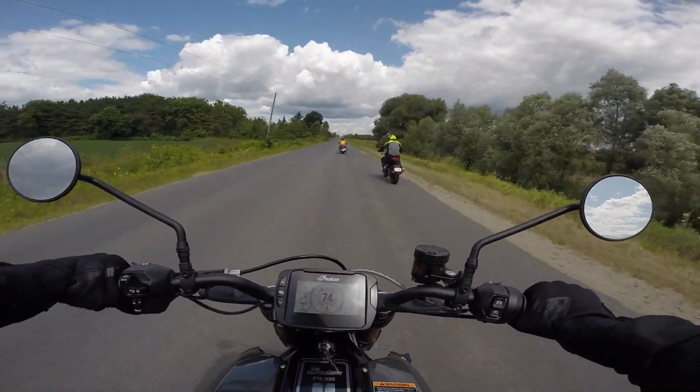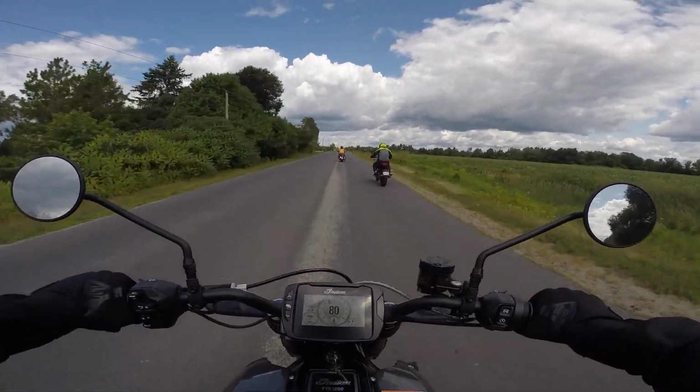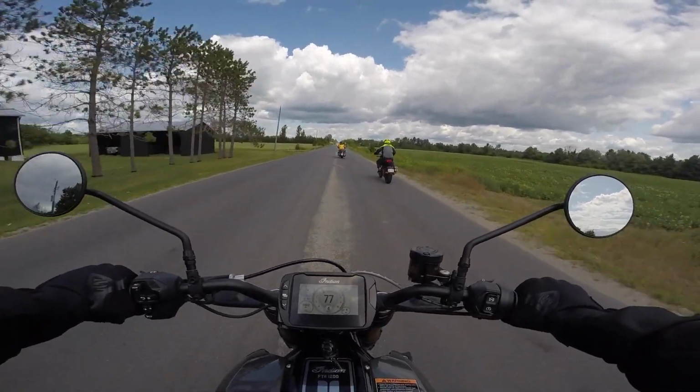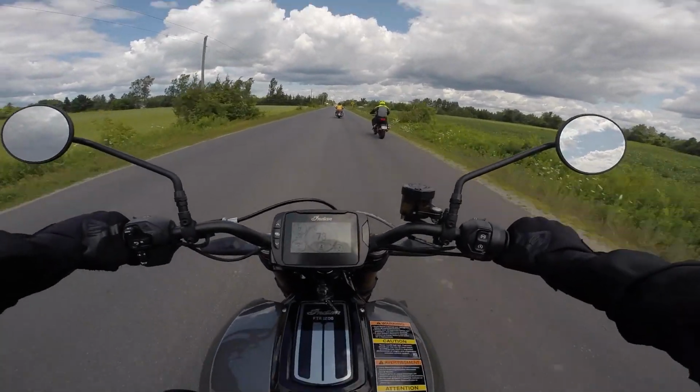What a nice riding bike. It has a nice pleasant rumble to the V-twin. You definitely can tell there's a V-twin vibrating down there. It's not annoying at this speed. I don't know if at highway speeds it could become annoying.